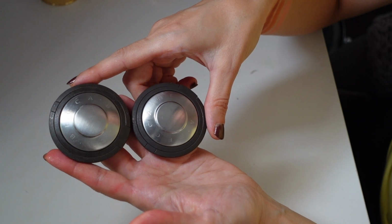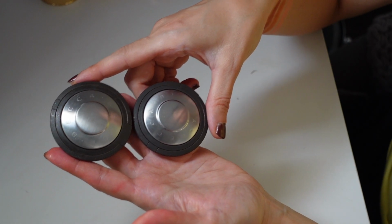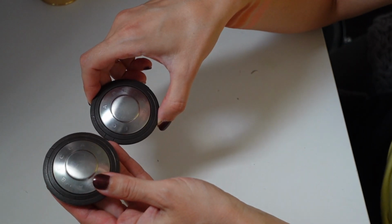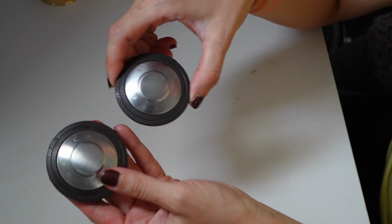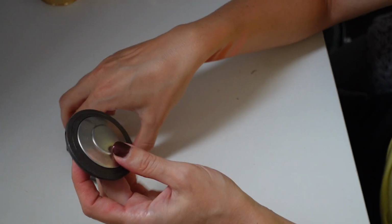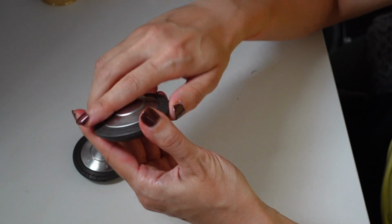I know that Smashbox still offers some of Becca's products, but I'm not sure that the blushes are one of them. But I've kept these two. Yeah, I had a palette. I also had a little holiday palette, but I gifted that to a friend, and I've kept these two single blushes, and I will continue to keep them because they're beautiful.